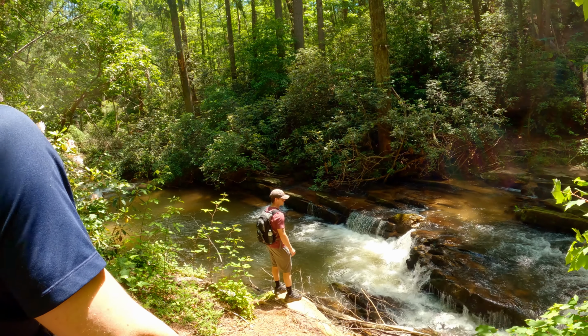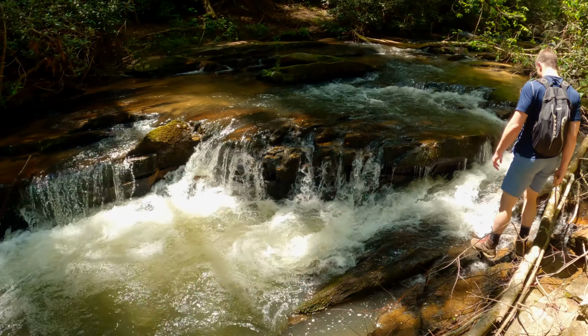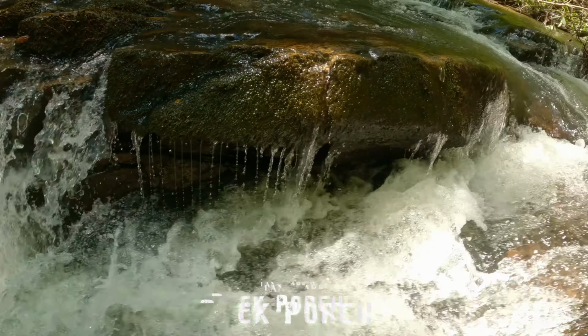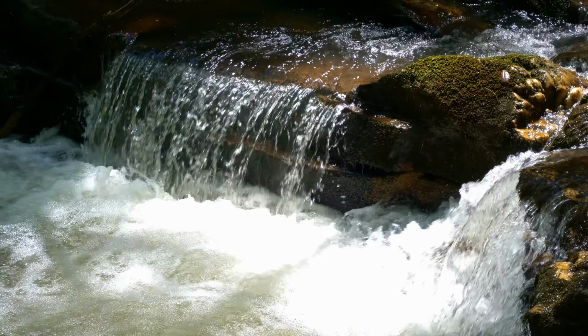Roughly 0.8 miles into the hike, you will hear some rapids at the second landmark, Back Porch. It's just a nice peaceful sitting area right next to a tiny little waterfall.